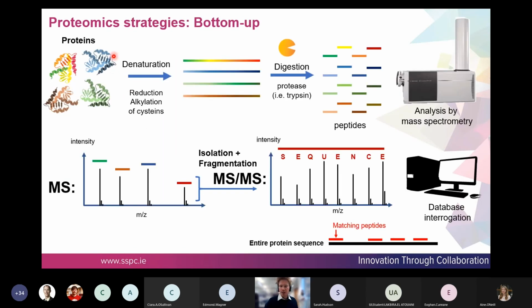Let's begin by explaining the bottom-up strategy, which is the most used strategy for proteomics. Proteins are first denatured, reduced, and alkylated in order to linearize them. Then they are digested using a protease, most of the time trypsin, and all these peptides are analyzed by mass spectrometry.